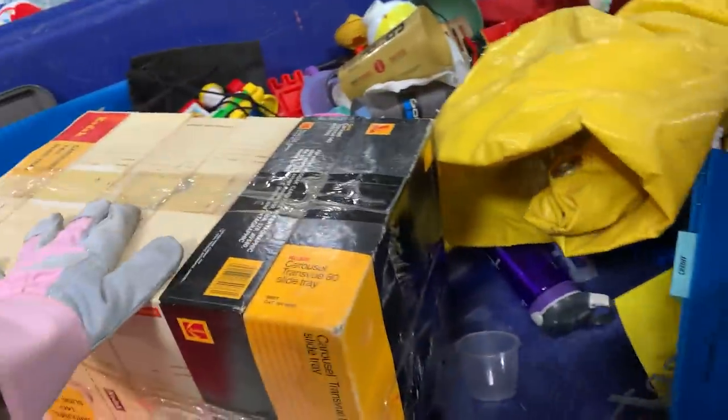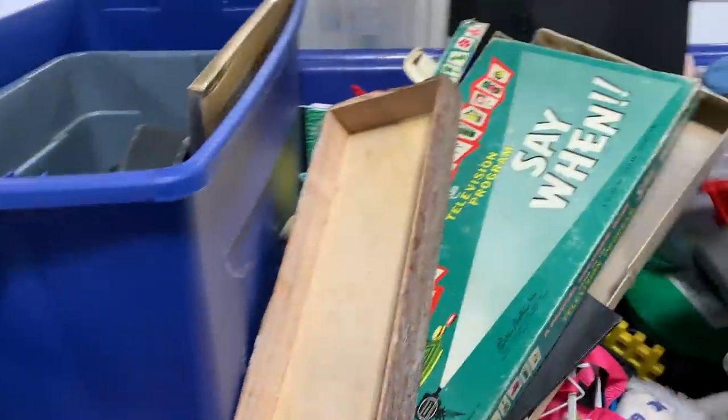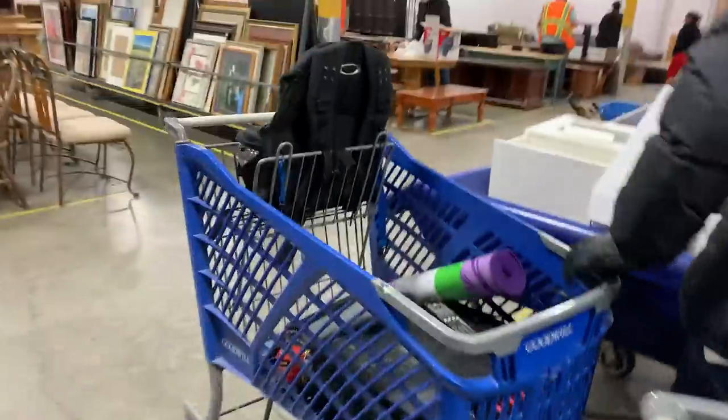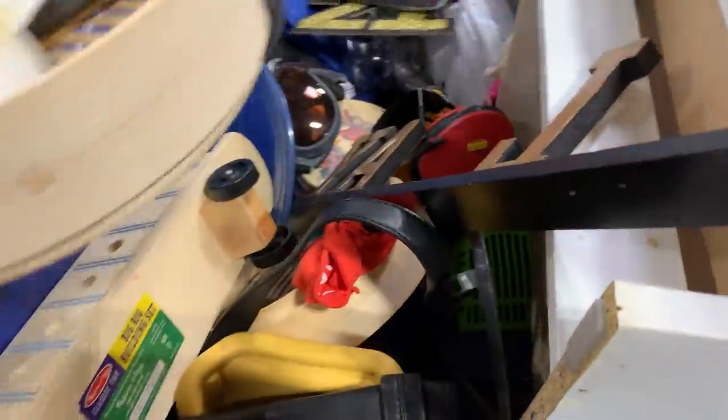Oh, this is cool. Bingo kit. Oh, that one's too special. Let's move it. See anything good? Just looking. They're making us work today, bringing out all these bins. Like, can't get enough. Oh, look at the little shop bins. Little shop bins characters. Where there's one, there's more.